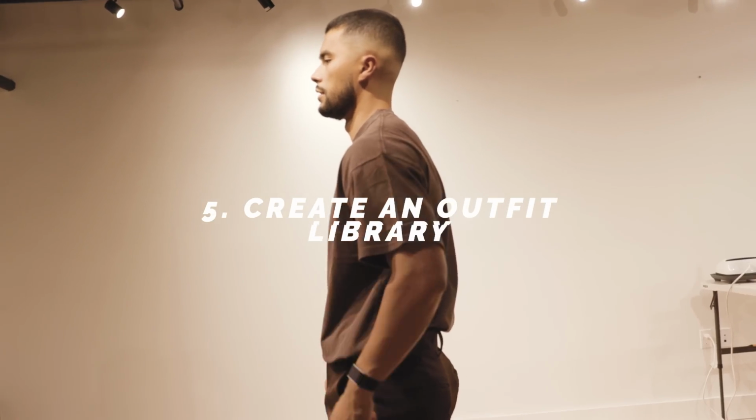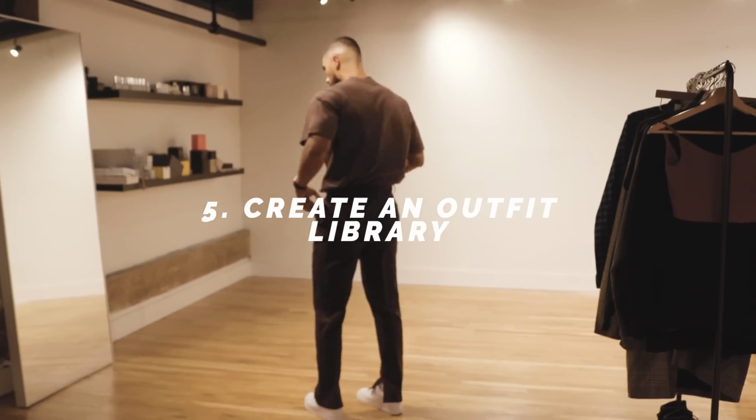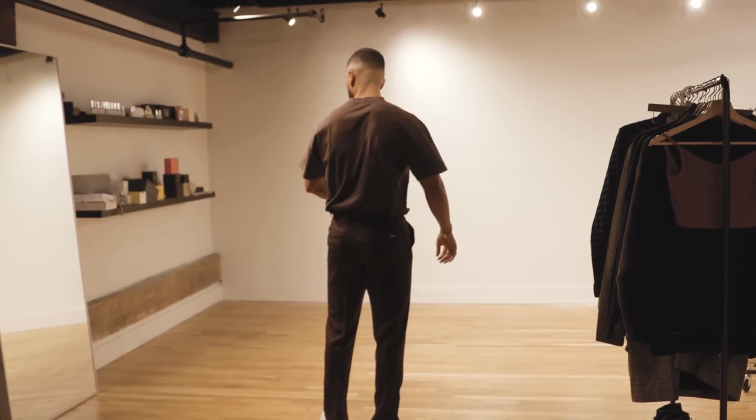Finally, number 5, create an outfit library. I've already told you, a full-length mirror is a must in every guy's room. You need it. You need to be able to check out the fit, make sure it's good. On top of checking out the fit every morning, take a picture, a quick picture, then sort it, create an album of your outfits on your phone.